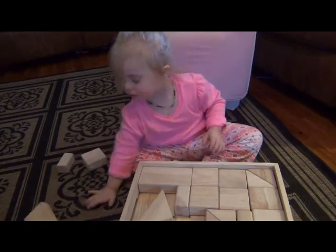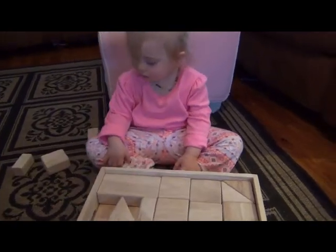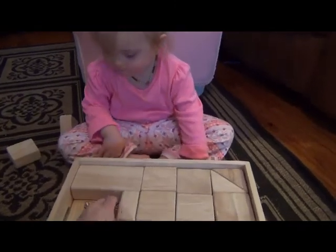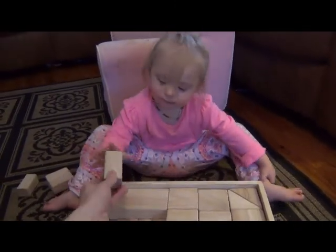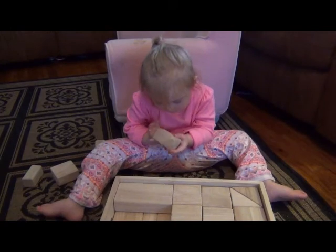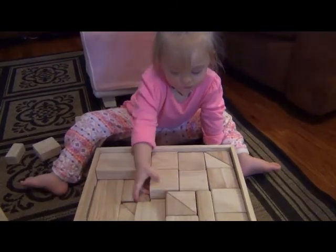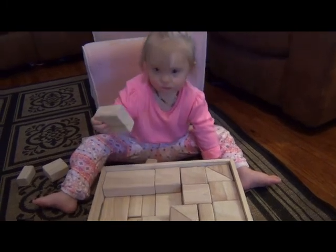The blocks out of the box. Take them out. Take them out of the box. Out of the box.